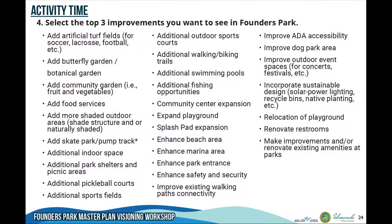Yeah. Sure. It said enhanced park entrance. I checked that, but I don't know if people understand it means have 2 entrances.